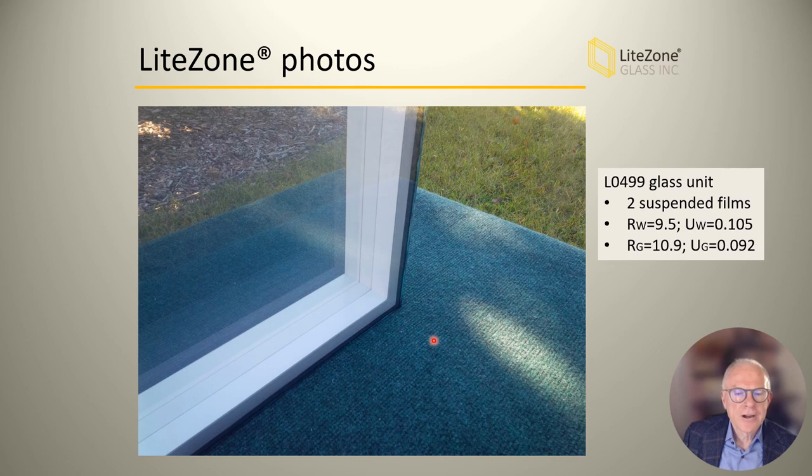We do get a lot of comments on how attractive the LiteZone glass unit is. We can achieve some very tight joinery where the films penetrate through the spacer. The line you see is very elegant. The color throughout the spacer is always very true and even, and the spacer color comes in both white and black.